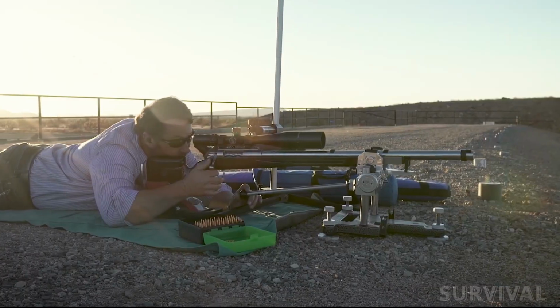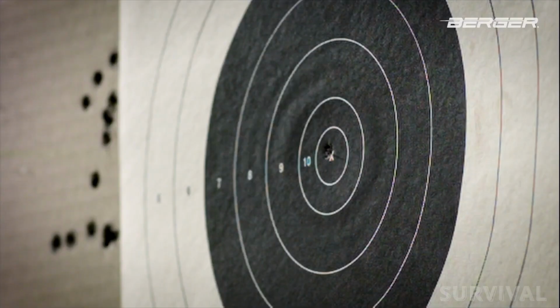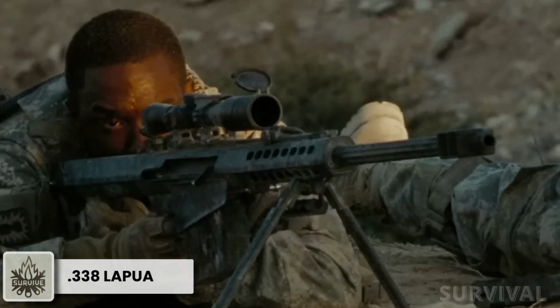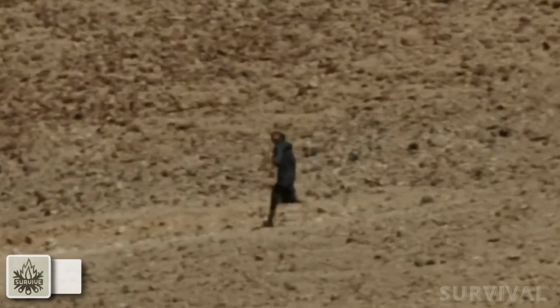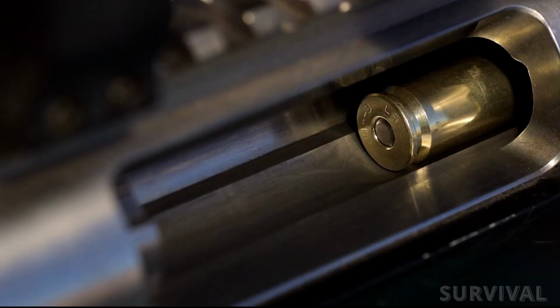But what about guys who want to reach out even further or slam steel effortlessly at 1,000 yards? Just how good is the 338 Lapua? In the hands of a skilled shooter, it's unbeatable. When precision matters, the 338 Lapua Magnum ensures your target drops even at over 1,000 yards. The purpose-built, hard-hitting Magnum round still travels 1,358 feet per second at 1,500 yards.